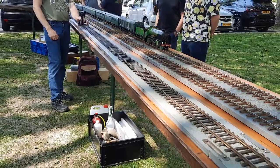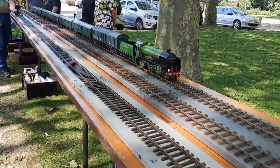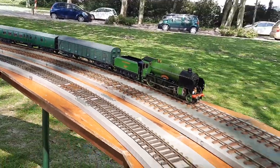Okay, next up we have an Aster Models Schools Class locomotive. This model was one of the first models Aster made, back in the mid 70s. Lovely runner.